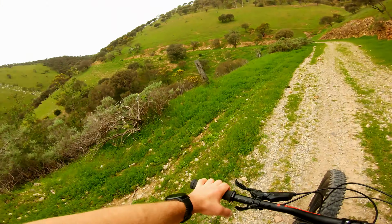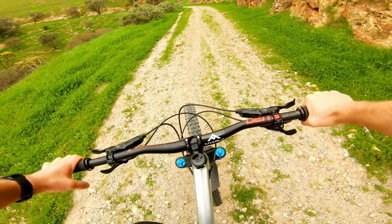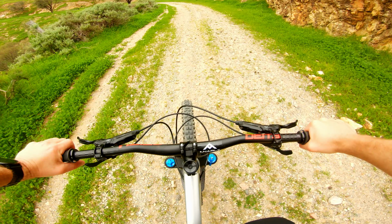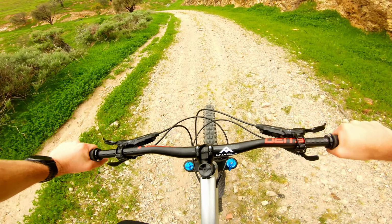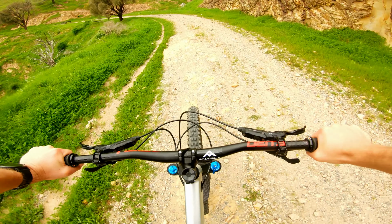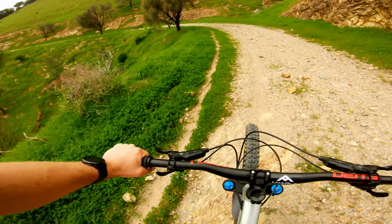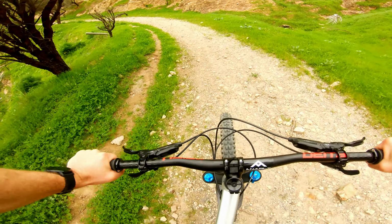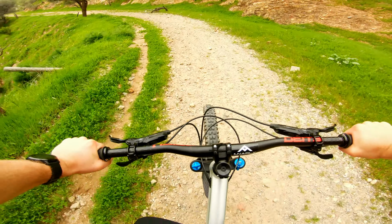Pretty easy grade. It's just long and meandering fire road, and with your suspension locked out to make it easy, you get chucked all over the place. So many little rocks everywhere. But as far as climbs go, pretty easy. So I'm just going to roll up and have a bit of a look-see.